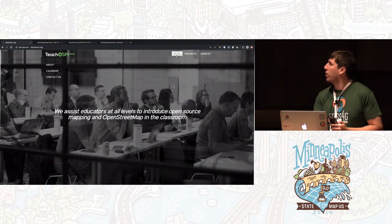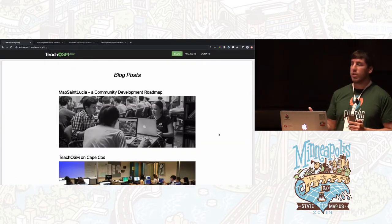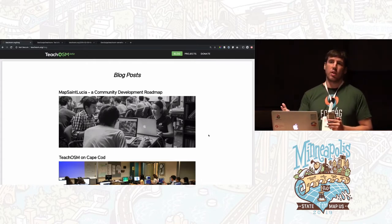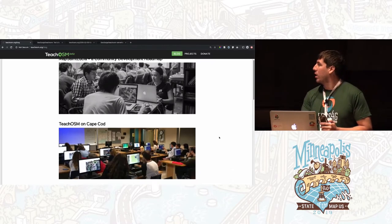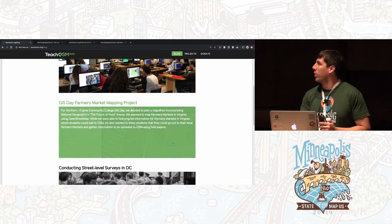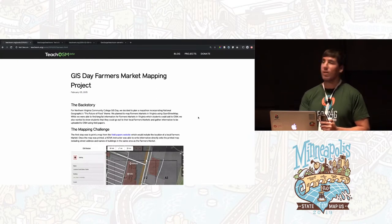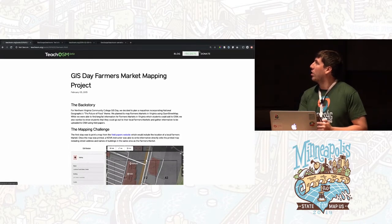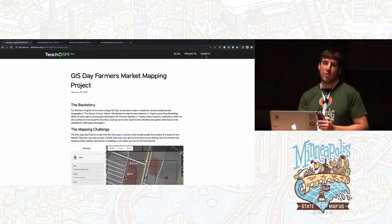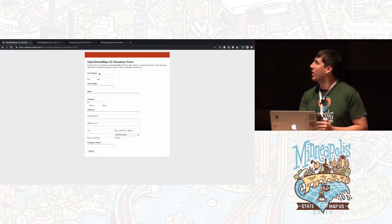And then we have a blog page. We ported the existing blogs from the existing site. This is one way we want to engage the community. We're looking for new blog posts, guest writers, case studies. You could read about GIS Day and farmers market mapping and see if that's something you want to do as well. You could always donate easily to OpenStreetMap US right here. It'll take you straight to the form. Super easy.